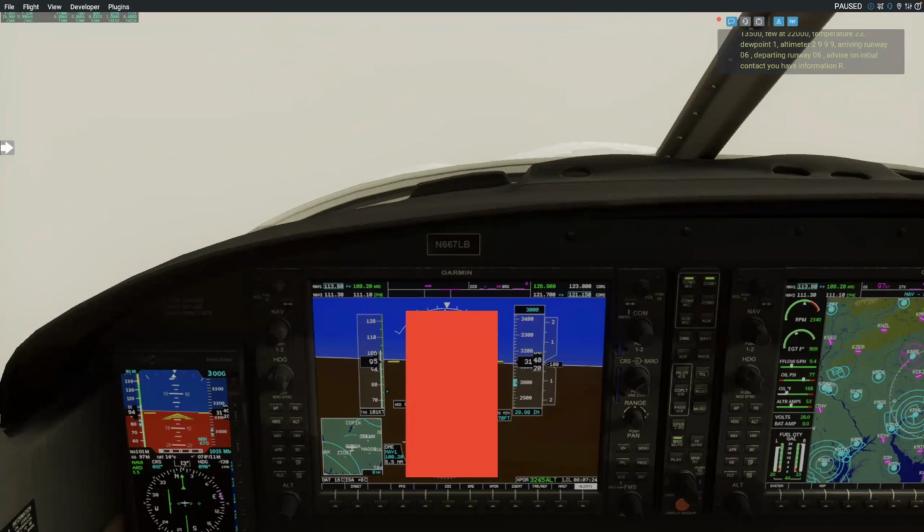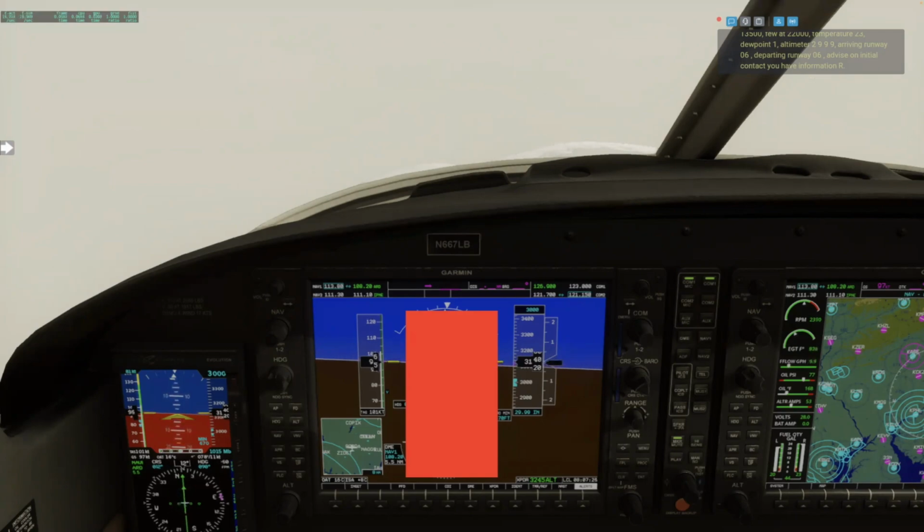Correct. You're going to need to get that needle centered here after you unpause it, because remember, nothing is going to be correct until we unpause. So whenever you're ready, you can continue direct to Yardley and hold as we were talking about. Correct.